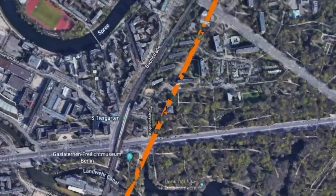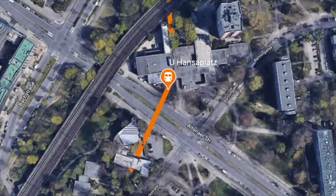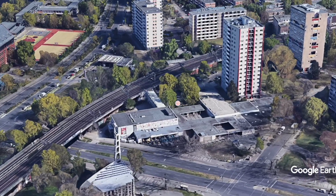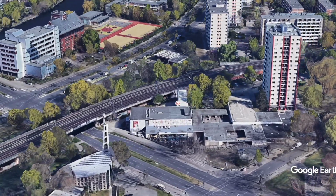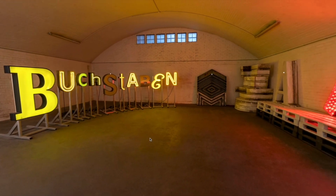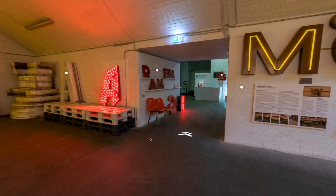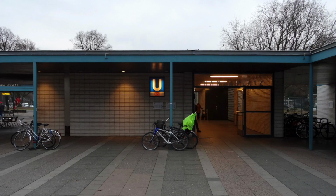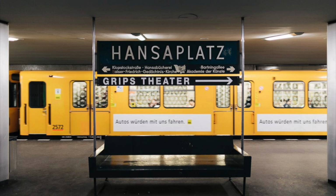Crossing over the Landwehr Canal, one stop north is Hansaplatz, located in the Hansaviertel, the smallest district in Berlin. There isn't too much happening here, but there is a letter museum, and the loudest church bells you've ever heard. Inside this modest shopping arcade is a modest train station that has no connections. So, shall we move on?